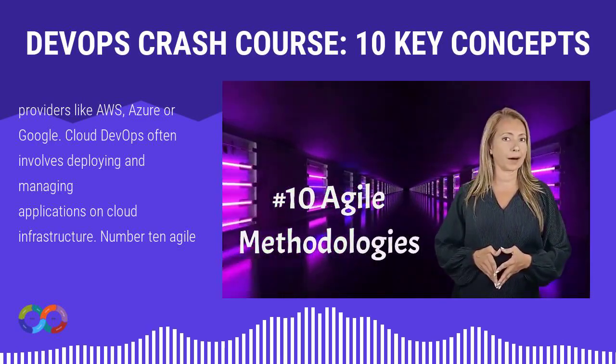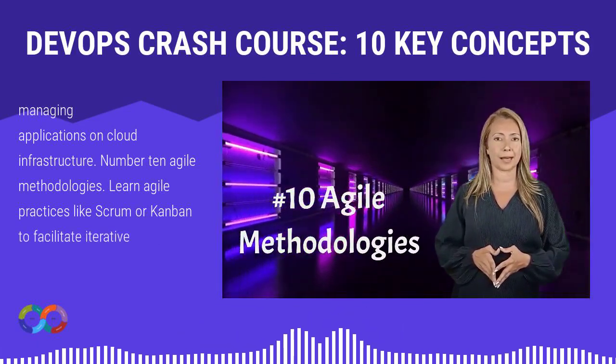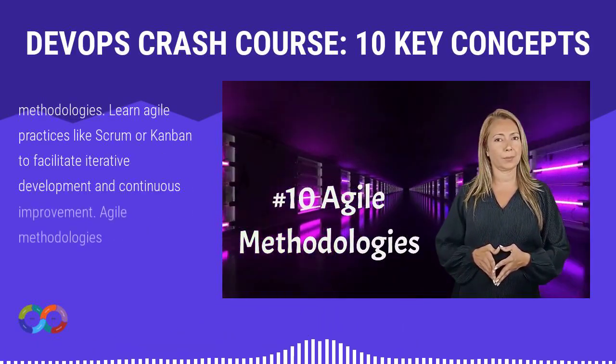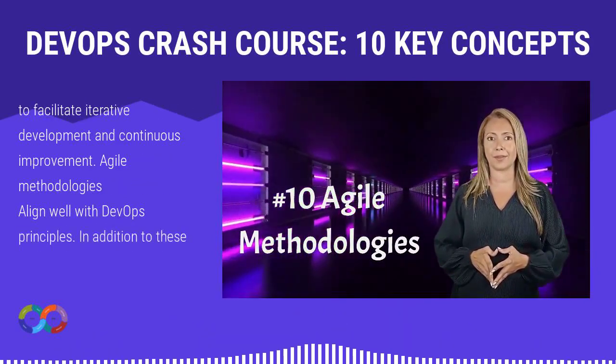Number 10. Agile methodologies. Learn agile practices like Scrum or Kanban to facilitate iterative development and continuous improvement. Agile methodologies align well with DevOps principles.